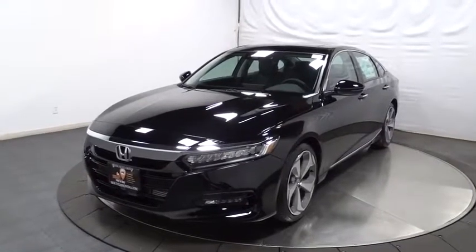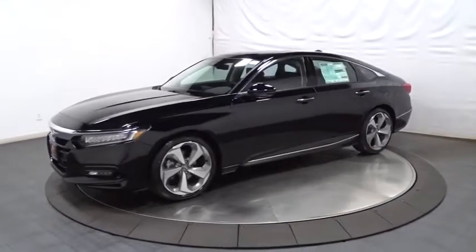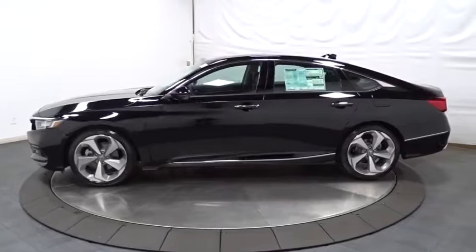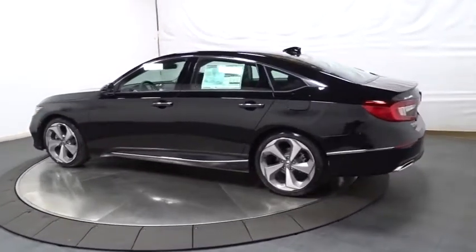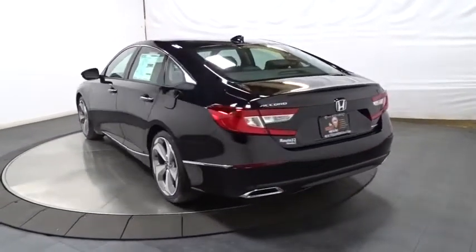2018 Honda Accord. Ingeniously simple, yet overflowing with luxury and technological creativity, all that and more in the Accord. This vehicle has less than 100 miles. This beauty is sure to make you the talk of the neighborhood, so call or drop in for a test drive today.